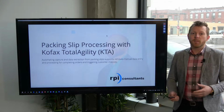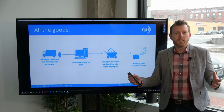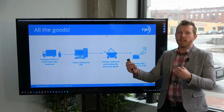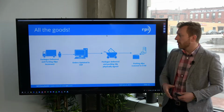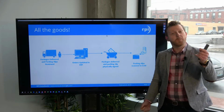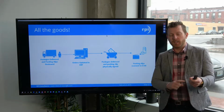So jumping in, what we're actually here to talk about today is packing slip processing with Kofax TotalAgility. If you are a client that has a lot of packing slips coming in, so primarily if you're a purchase order centric invoice processing client, an enterprise, and you have a loading dock where tons of packages are coming in daily. Someone is sitting there, opening the packages, pulling out the packing slip, checking off the list, making sure everything in the box is on the list.